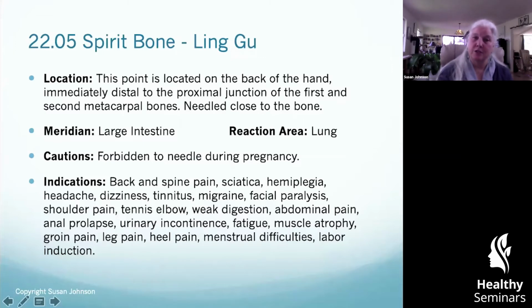because the combination of Lingu and Dabai acts as Dong's large intestine 4. This is Dong's version of large intestine 4, Lingu and Dabai, forbidden to be used in pregnancy. We have a few more indications now because Lingu is a little more powerful, but both Lingu and Dabai get their power from Hagu, large intestine 4. All right, let's look at these. Back pain, spine pain, sciatica, hemiplegia. We've talked about all of those.